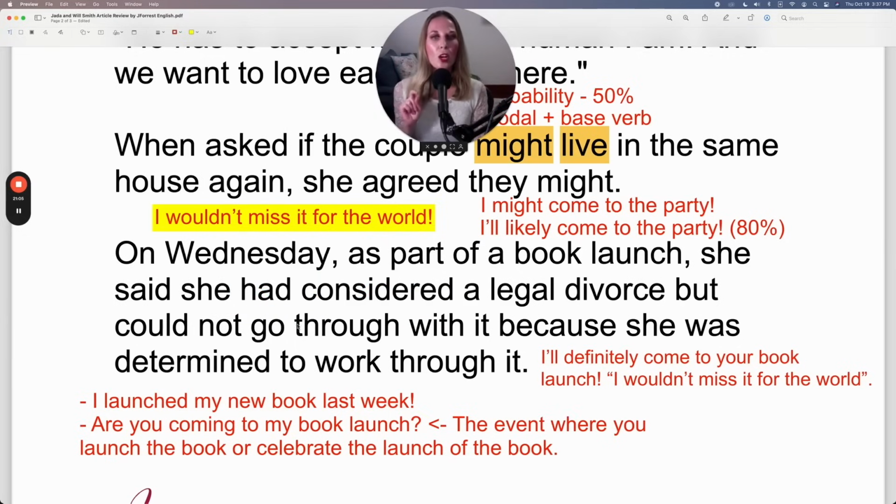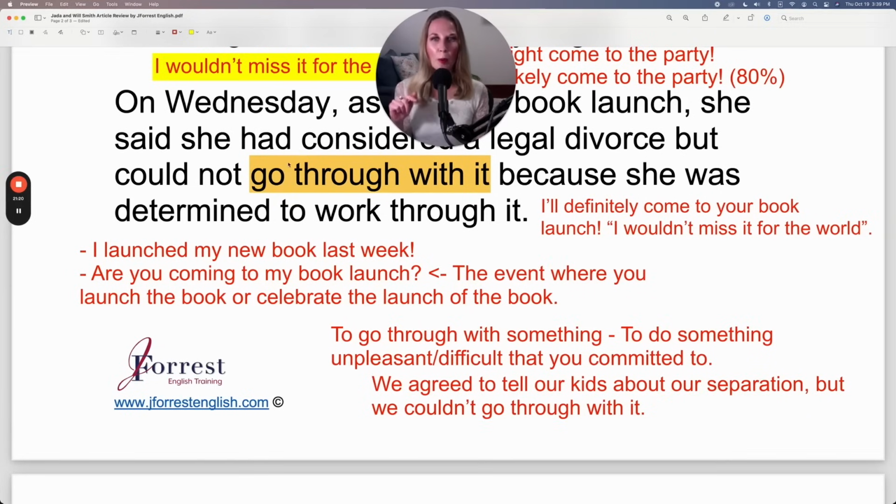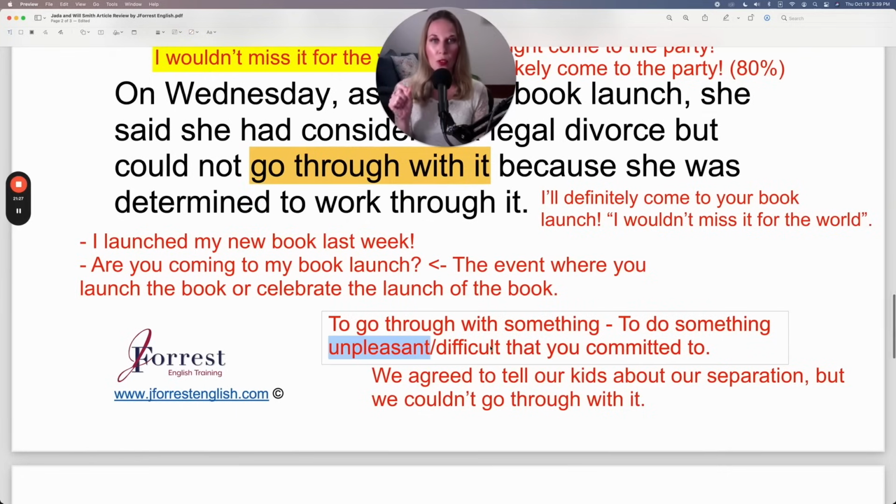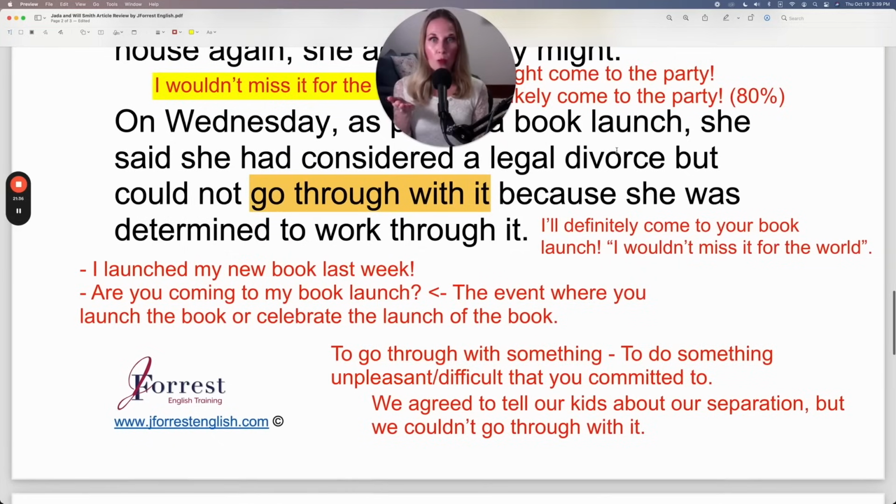But now let's talk about to go through with something and also to work through something. Because notice we have two expressions with "through," but they have different meanings. So let's talk about each of these. First, let's talk about to go through with something. This is when you do something and that something is always unpleasant or difficult. And you do something unpleasant or difficult that you committed to. So you said you were going to do something like get a divorce.